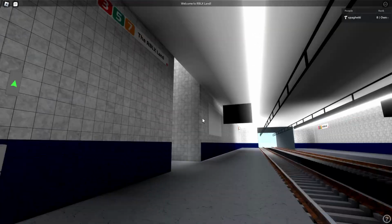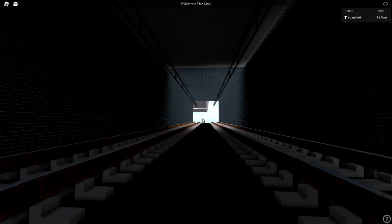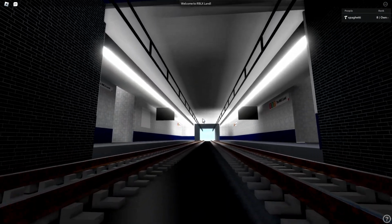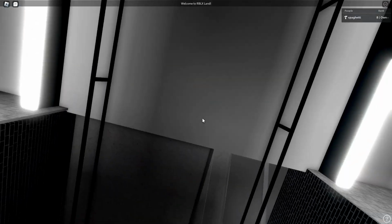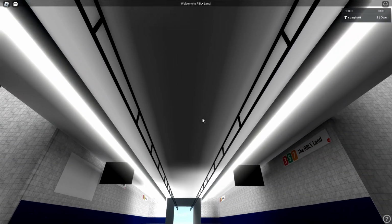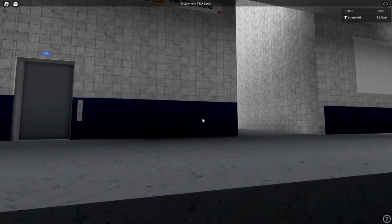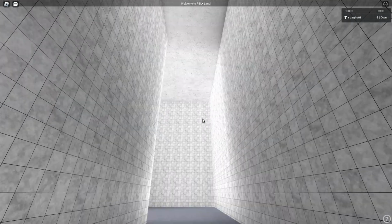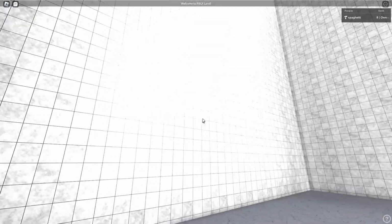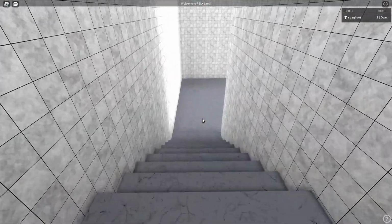The tunnel. The next station going up here is RBLX 3 Stars, which is the station where Line 3 separates from Lines 5 and 7. I don't know why I'm in the rails. Anyways, this part, Platform 1, doesn't even have escalators, it just has normal stairs instead.